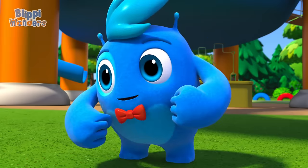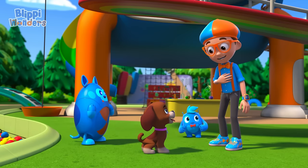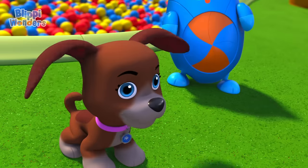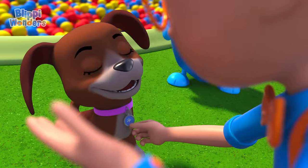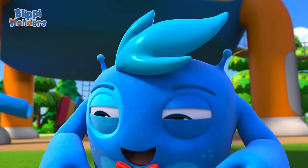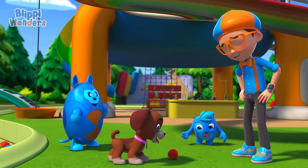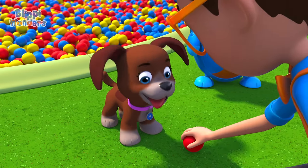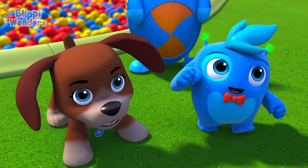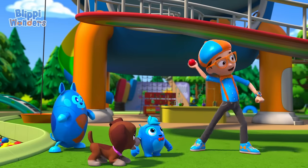Huh? Is that a puppy? I love puppies! Hey, it's me, Blippi, and this is Debo and Blue. What's your name? Lily. What a cute name. Great idea, Lily. Blippi, Lily wants you to throw the ball for us. Okay, Lily and Blue, are you ready? Yes, yes, yes! Go fetch!